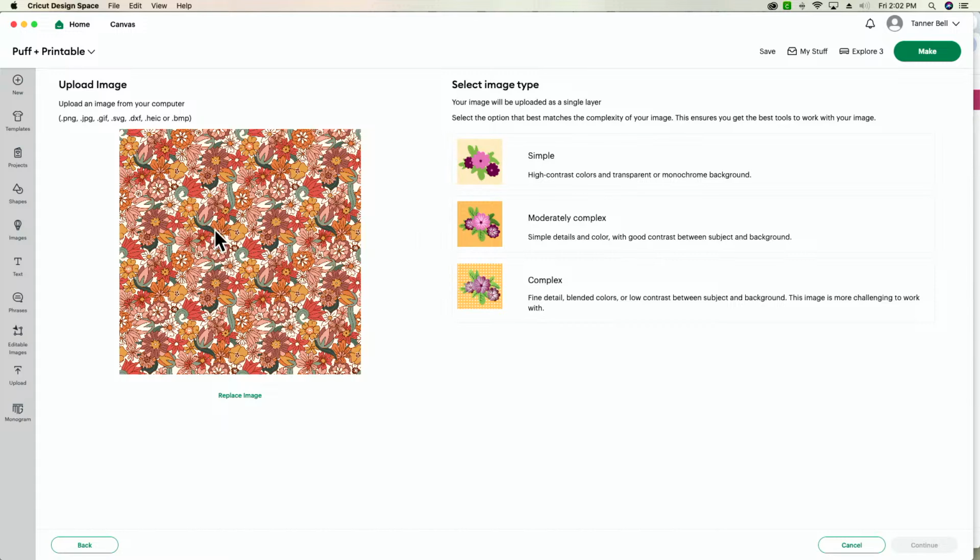However, once we have done that, we do want to use complex. The reason being is because this is a very detailed image and we want to make sure that it has all of the detail and we can't miss it, okay?